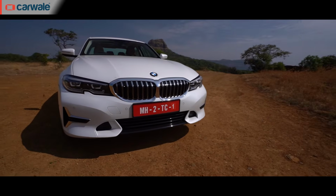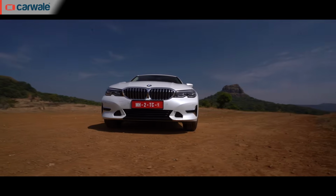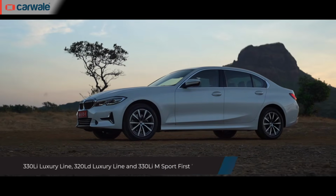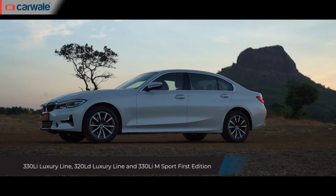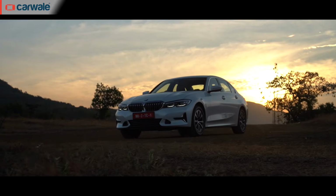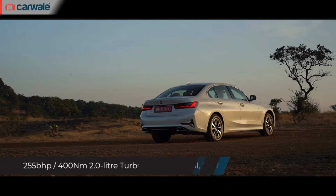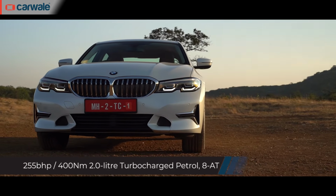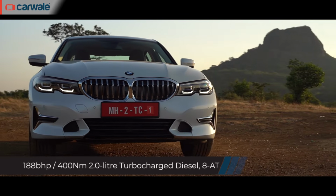Let's start with what's on offer. This BMW 3 Series long wheelbase model is being offered in 2 trim levels across 2 engine options. The trim packages comprise the Luxury Line, which is what we have here today, and the more flamboyant M Sport trim. The former can be had with petrol power in the 330 Li guise as well as the 320 Ld guise. The M Sport trim is only available with petrol power. Both the engines are 2-litre 4-cylinder twin-turbo units mated to an 8-speed gearbox powering the rear wheels.